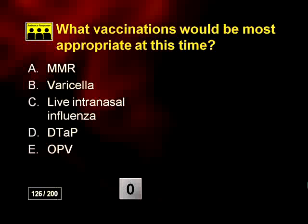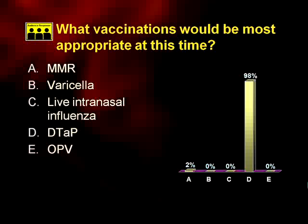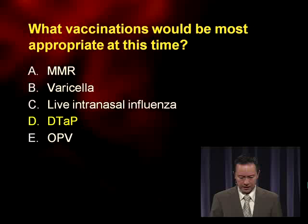Very good. Almost everybody got it right. DTaP. All the other ones are live vaccines, and you don't want to give them to someone who has a primary immunodeficiency.